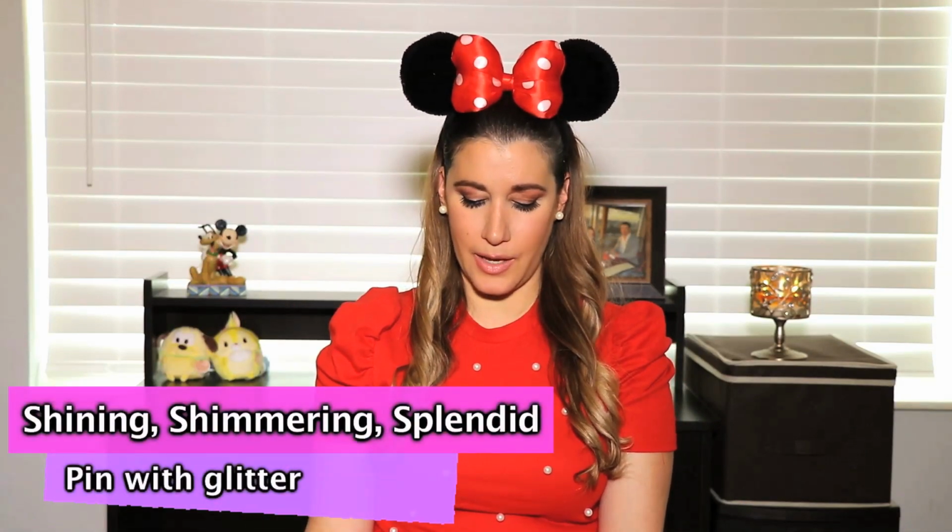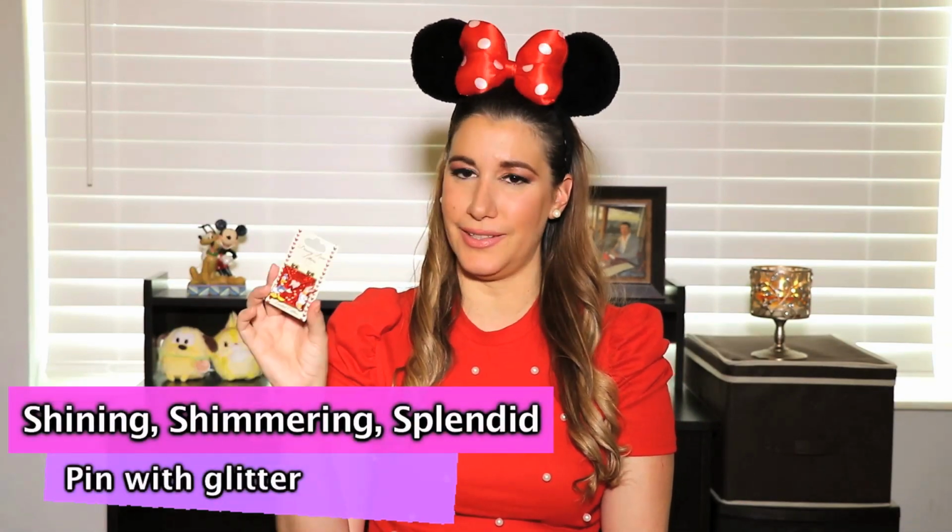Okay, let's move on. Let's keep it moving, or I can go on and on forever, as I said. This one is number 12. It's Shining, Shimmering, Splendid, and it is a pin with glitter. So I picked this one, featuring yet another one of my favorite Disney couples, Daisy and Donald.